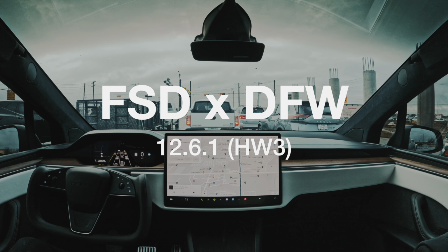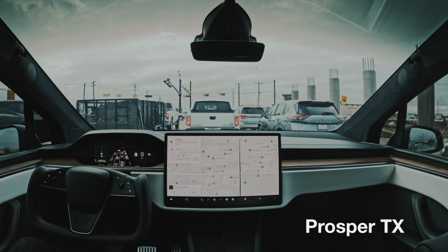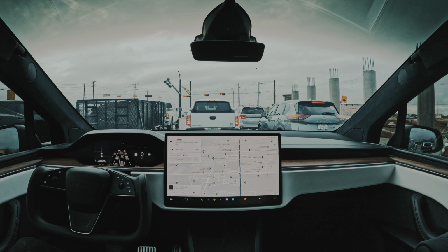Doing a quick drive to the store on Tesla's FSD 12.6.1. Have the hurry profile set, auto offset 40%. We had a rain here not too long ago, so seeing how FSD will handle those circumstances on top of the typical areas that we travel.